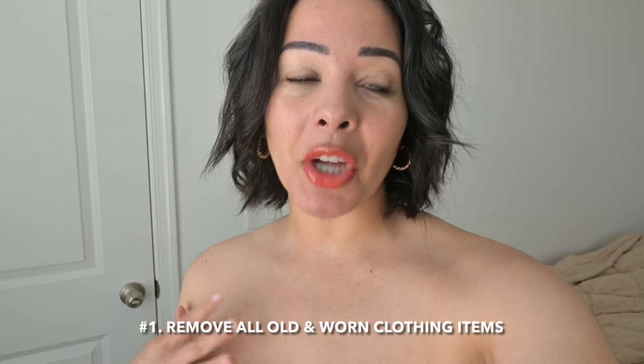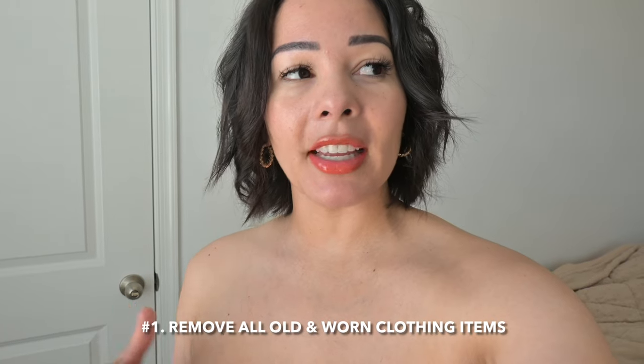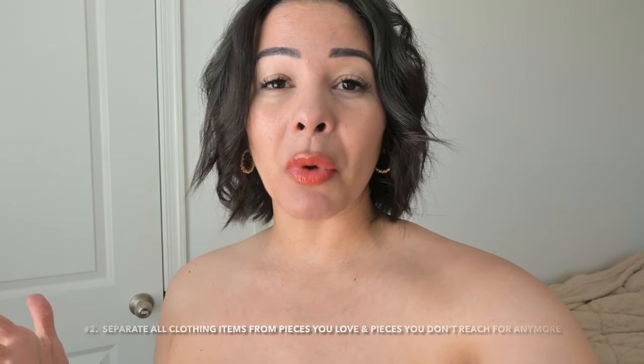My first tip, if you haven't already done so, I recommend going through your closet and taking out everything that is worn, torn, missing buttons, zipper doesn't work, has stains on the collar or armpit area. It's time to donate or retire those clothing items and just purchase new ones or work with what you already have.